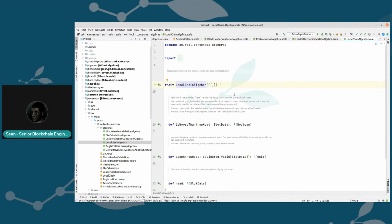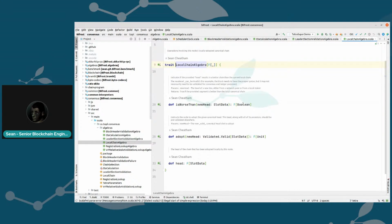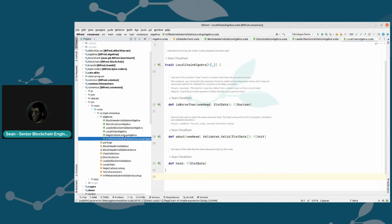It's also responsible for holding onto a local canonical chain. So what's the head of the blockchain? What is the current best block on the blockchain? And then these other two things at the bottom are still important, but they're being replaced right now by a dynamic consensus state mechanism. That's another important aspect of Taktikos and Ouroboros: how do you track the relative stake of the minters and who's registered and all that fun stuff. So all those things are within the domain of consensus.